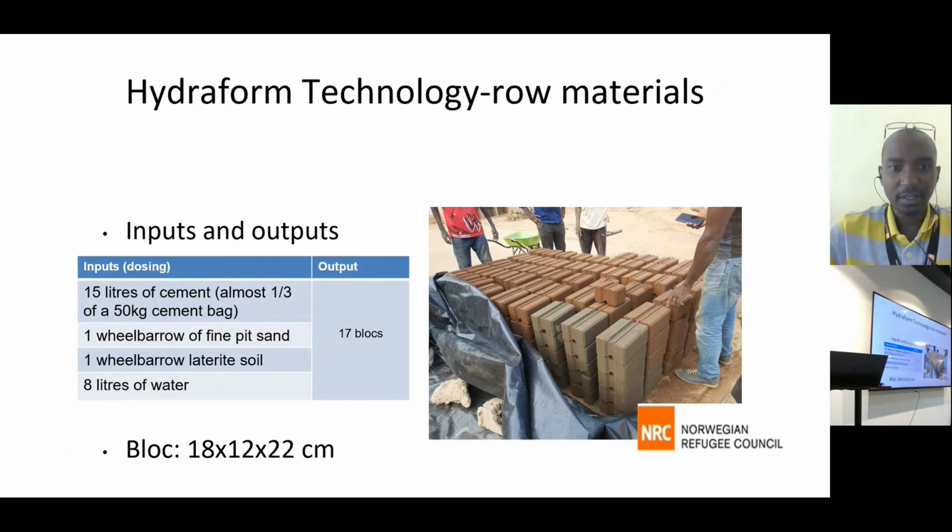And these are the bricks, as you see, which are 18 by 12 by 22 centimeters. But of course, we have the frames. We can change the size depending on the need that you want to have.